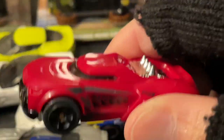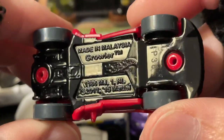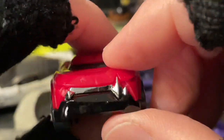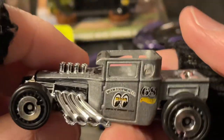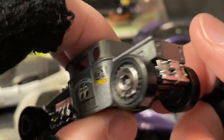And then I got this red one, which I don't even remember what this guy is called. Let's see if its name is down there. The Growler. Kind of looks like a dog for some reason. Has that dog look? I don't know, maybe. The Growler. And I did get a Bone Shaker in one of the multi-packs by Hot Wheels. The Bone Shaker with Moon Eyes livery on it.